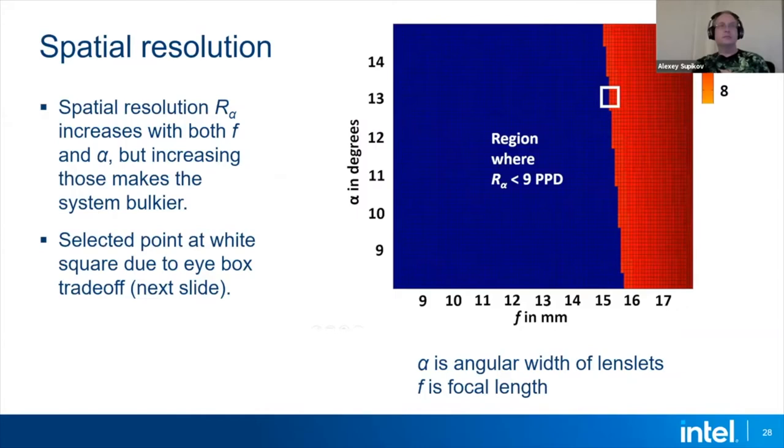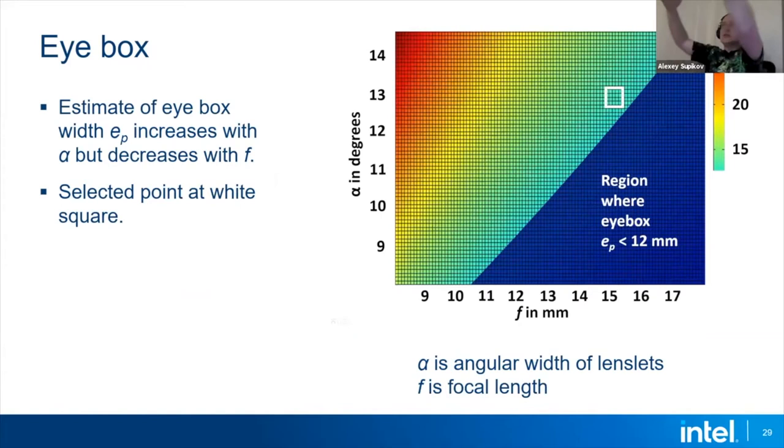The eyebox gets larger when this billboard, the virtual image of the elemental image, gets larger. This happens when focal lengths become smaller, magnifying the elemental image more, or when the elemental image itself becomes bigger. The angular lens pitch in the horizontal direction defines maximum horizontal elemental image size. So the elemental image can't increase independently from the angular lens pitch. Next slide, please.